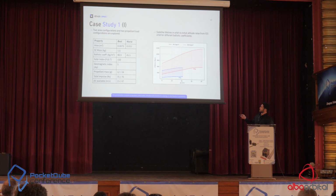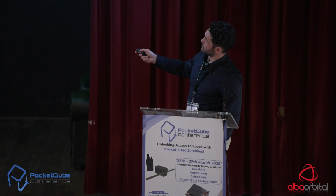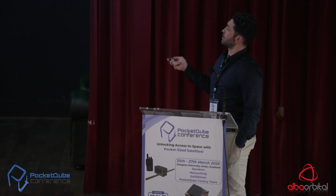Here you see some of the results. Here you can see the initial orbit raising. You can choose how much orbit you raise as the first maneuver. So you can go with 12 grams up to 40 and with 24 grams up to 80. If you go up to here, that means you spend all your propellant and the only maneuver you did is orbit raising. And then based on the orientation of your satellite, you can have a lifetime anywhere between less than 100 days up to almost 3 years, depending on orientation and the amount of propellant that you carry.